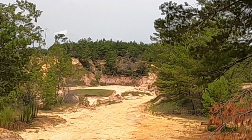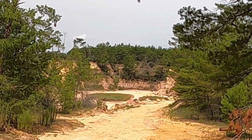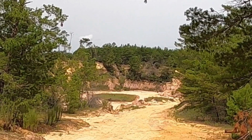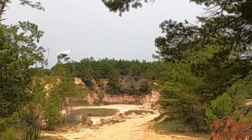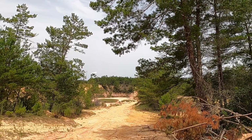This was part of one of the events that we held out here with Southern Off-Road that had an obstacle course out here, and it was a timed event. And on one area up there at the top, you climbed the hill, and then the road came back down to go down the hill.